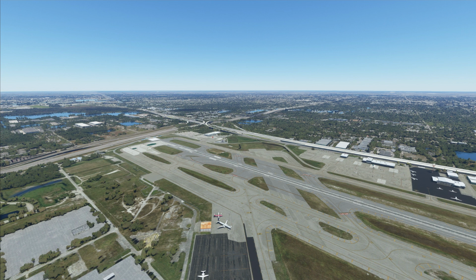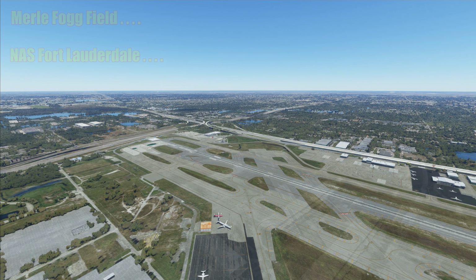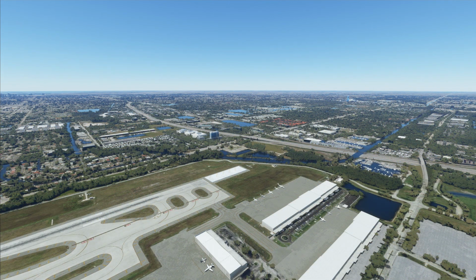So Fort Lauderdale is located in Broward County, Florida, and it serves the Miami metropolitan area. The airport is bounded by the cities of Fort Lauderdale, Hollywood and Dania Beach. Airport was built in 1929 and opened initially as Merle Fogg Field with two unpaved runways. 1939, the airport was commissioned by the US Navy and it became the US Navy's Naval Air Station Fort Lauderdale, and at that point the runways were paved. And they added a control tower.